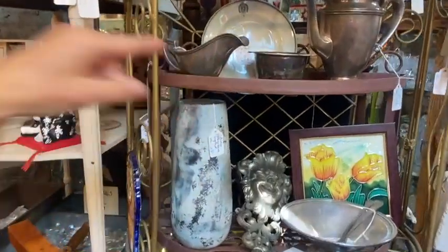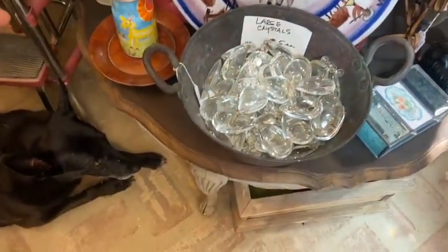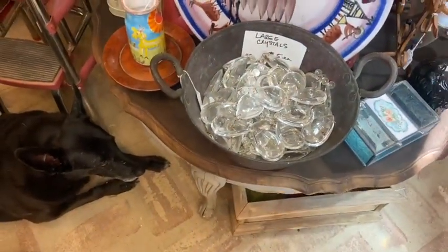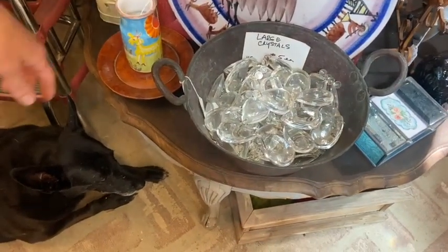A lot of nice things happening. These are from hotels, right? Correct. And they all have different hotel names on them. Okay. So we've got the other crystals, large crystals. Those are really nice if you have a chandelier that you kind of need some missing pieces to refill. Then you grab those there, and they're only $5 on those.